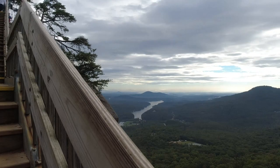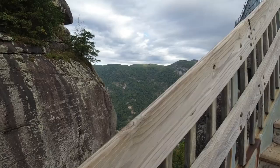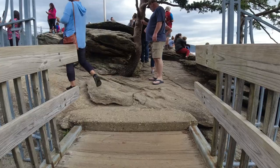Look over here, check that out. Beautiful views. We're making our way up. And you can see the other part over here. Look at that. Yeah, we're going up, going up, going up. Not too many steps. We'll head higher though for sure. But this is the Chimney Rock.